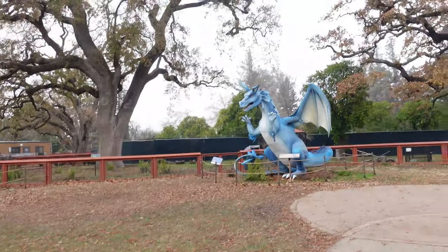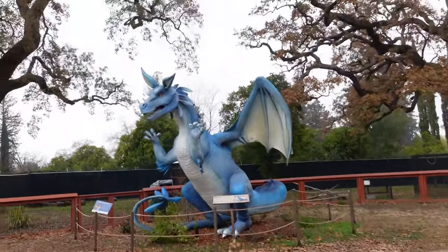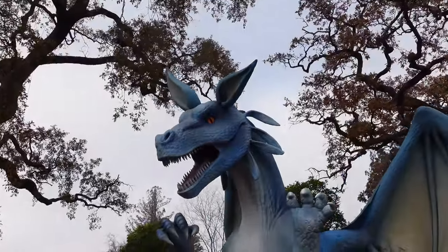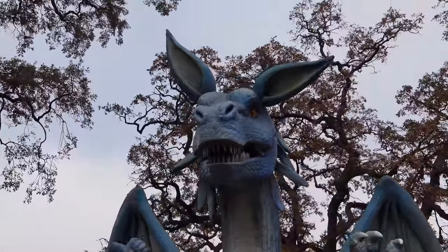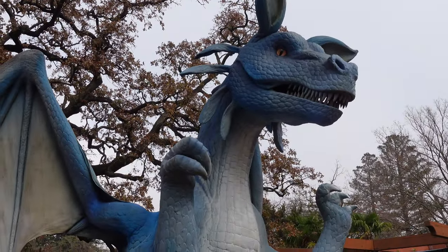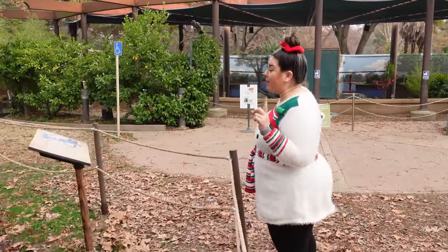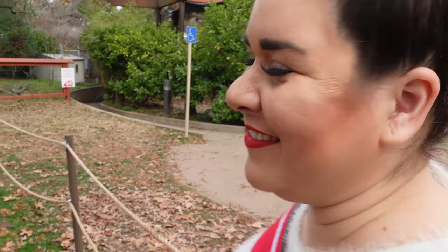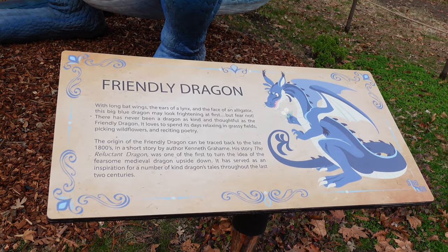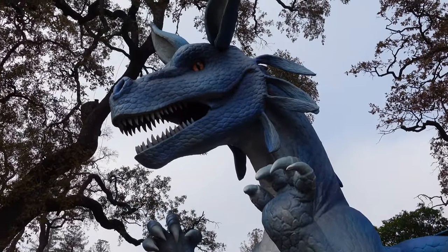Ooh, all right. We got a blue one and a green one. Let's go check out our blue one. It's called a friendly dragon. Oh, hi. He's got little puppy ears. He's friendly. Hi, friendly dragon. Hi. Look at that. It has ears of a leek, a face of an alligator. Might look frightening at first, but fear not. He's a friendly dragon. Ooh, okay. Oh, he has flowers. He's friendly. He's a cute guy. Right. But he's got scary dinosaur eyes.